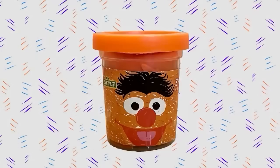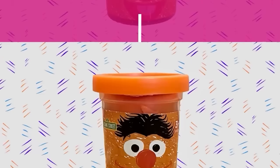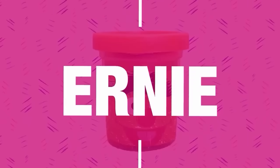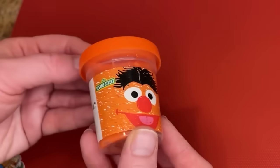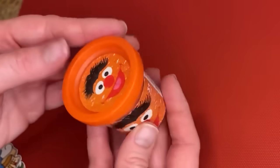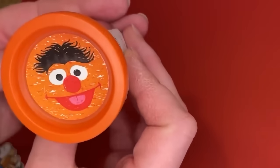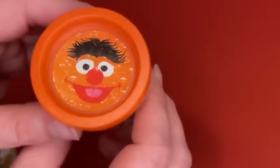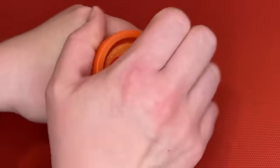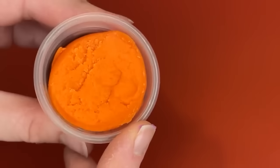Oh, wow! Who is that? Remember, this is Bert's friend. Yeah, it's Ernie. Bert and Ernie. Here we go. Here's Ernie. He's got such a big smile. And look at his hair. Do you know what color this Play-Doh is? Let's open it and find out. Oh, look. It's orange.